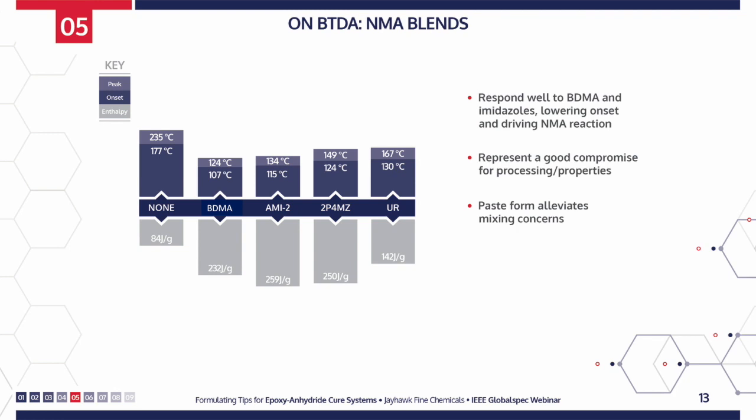Here we have the data set for the blended curative. Does this represent the synergy, the super system that we've been looking for? Perhaps. There's a lot of interesting data here. What I'd like to draw your attention to is the result using BDMA with this blend. You can almost see the contribution of the monoanhydride and the dianhydride and how they work together. You've got a lower onset, so you've got a faster cure development. You've got a reasonable amount of enthalpy build, so a fair amount of cure that may be good enough for your particular process. It may be good especially for a bulk part or a thick casting. So this could very well represent a good compromise between your processing and your properties.